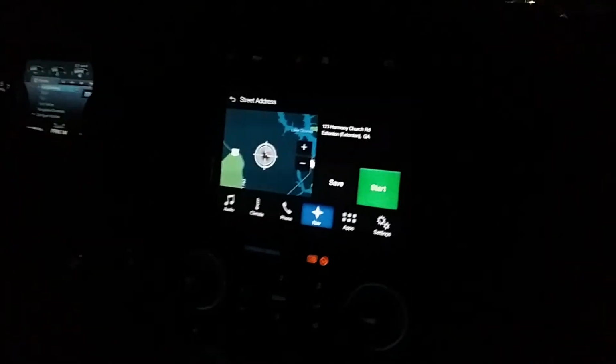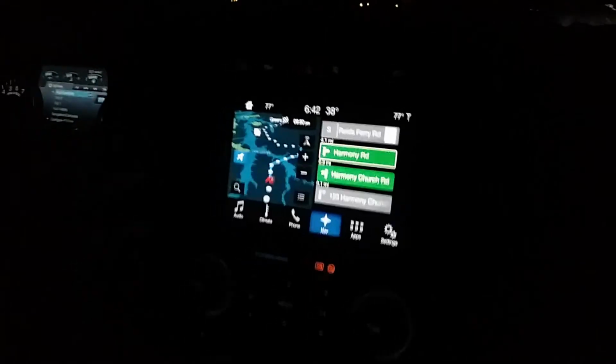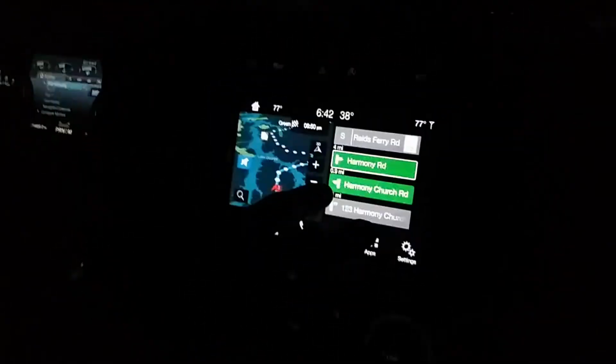Set as destination. Setting destination. So this is actually the address to my shop where I work. You can see how easy it is to use voice commands to set the address to where I work, and it gives me instant driving directions.